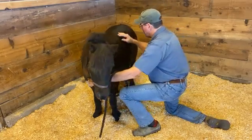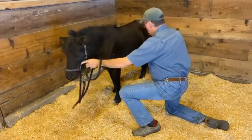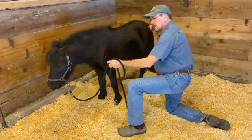So I'm going to turn her sideways a little more. But let's use that as an example. So you get to the hock. Stand still, sweetheart. And then you get to the hock, and they pick up their leg like that's uncomfortable.